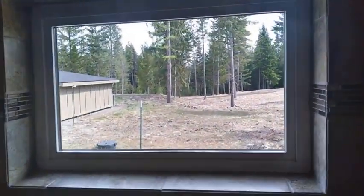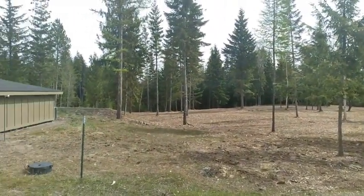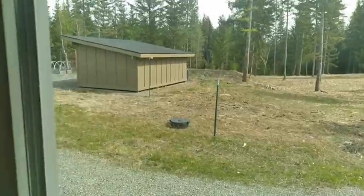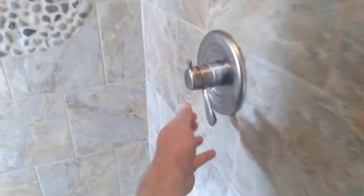Here's the shower. True view for the shower. That's the lot, the extra lot that comes with the property for privacy. That right there is the buried propane tank. That's the garden area. Okay. So the controls are right here, which is nice. So you can turn the water on how you want it, let it warm up, and then step in.